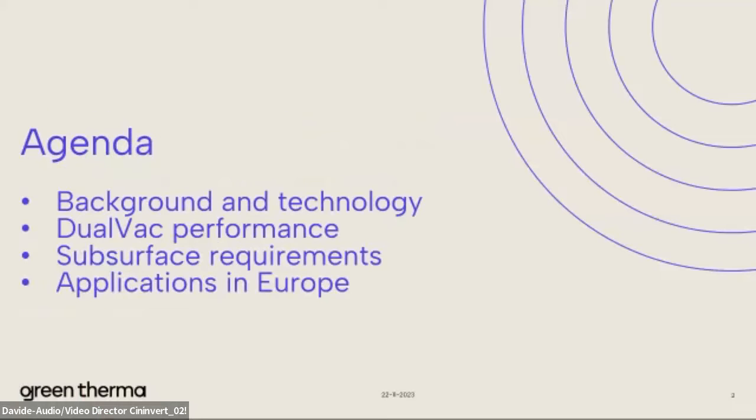So just a few words on the agenda. I'll go through a little bit about background and technology. Then I'll talk about the dual rack performance, and that's the invention that we made that we think will make geothermal easier to extract from the earth. Then a few things about our subsurface requirements. How do we get successful? And then some applications here in Europe.